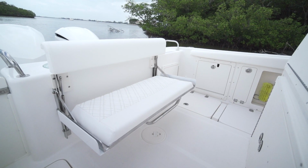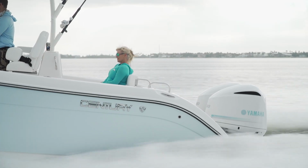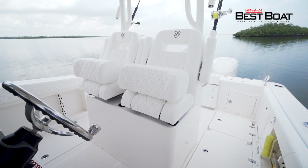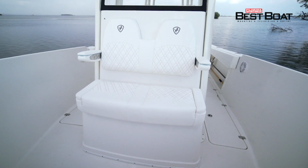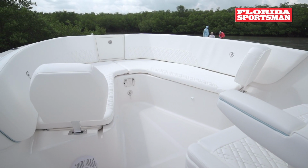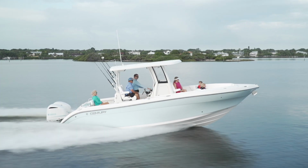No need for beanbags today. We had a stainless steel hideaway rear seat. This was perfect for the kids going out the inlet. If you've ever owned a boat, you know the sun and weather can really take a toll on your seats. All the seating and bolsters are covered in performance leather made of silicone. The leather is actually designed for extreme environments, and it's long-lasting, waterproof, and UV protected.